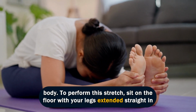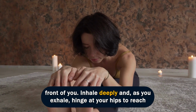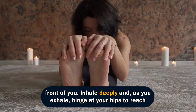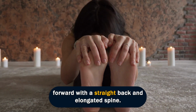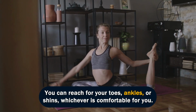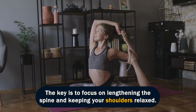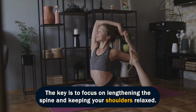To perform this stretch, sit on the floor with your legs extended straight in front of you. Inhale deeply and, as you exhale, hinge at your hips to reach forward with a straight back and elongated spine. You can reach for your toes, ankles, or shins, whichever is comfortable for you. The key is to focus on lengthening the spine and keeping your shoulders relaxed.